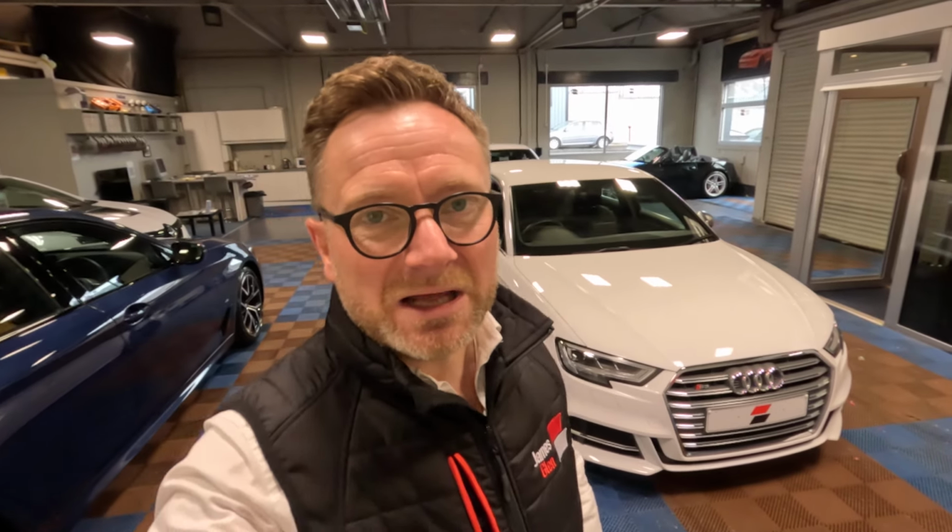Today we have a 2019 on a 68 plate Audi S3. It's in white with black leather, a completely standard unmodified car with a full Audi service history and just on 32,000 miles. Condition is absolutely exceptional, which hopefully by the time you've reached the end of the video, that'll come across in the camera. So without further ado, let's get a look around.